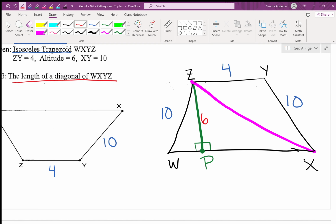All right. Well, what do I see? Do you all see this triangle right here? If I'm able to figure out how long PX is, can I then do the Pythagorean theorem to find ZX? Yeah. So right now, my main goal is to find the length of PX, but now I've got to figure out how I'm going to find the length of PX. Well, we do know that we are allowed to draw in another altitude.